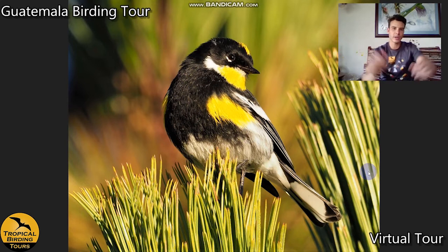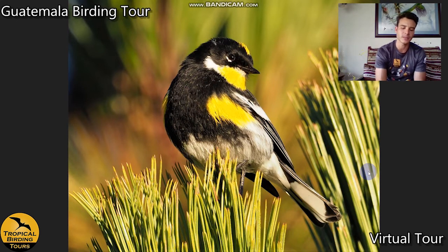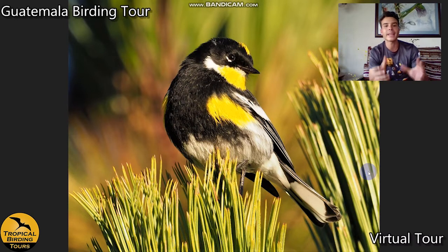The main target. Why are we here? Goldman's warbler, still for the North American Ornithologists Union, still considered a subspecies of yellow-rumped warbler. But this is a sedentary subspecies of yellow-rumped warbler, the Goldman's warbler, endemic to the Cuchumatanes mountain chain. This is a good candidate for a future country endemic, but it's not going to happen because part of the Goldman's warbler population exists on the Mexican side as well.